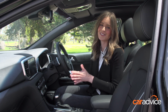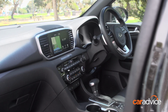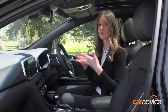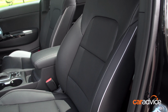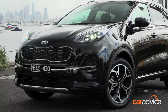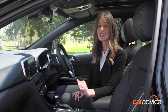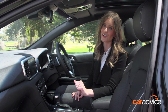Straight off the bat, here are some things I really like about the Kia Sportage GT-Line. For starters, the level of equipment on offer and the way it's all packaged together makes it feel both premium and really practical. The seats are comfortable, feels like there's really good width in the cabin, plus it's nice and bright thanks to the sunroof. And finally, of course, there's Kia's 7-year unlimited kilometre warranty, plus its affordable scheduled servicing, which is just under $3,000 for 7 years of coverage, which I reckon is pretty great.